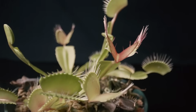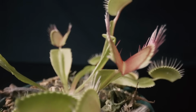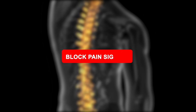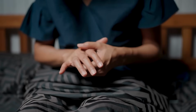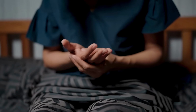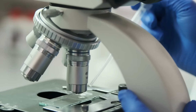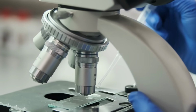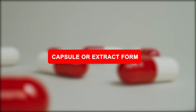Devil's claw is another herb that has demonstrated potential in treating arthritis pain. It contains compounds known to block pain signals and reduce inflammation. It's often used for osteoarthritis and rheumatoid arthritis, with studies suggesting that it may help improve joint mobility and decrease swelling. This herb is typically consumed in capsule or extract form.